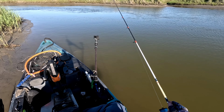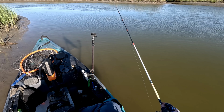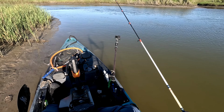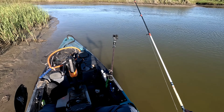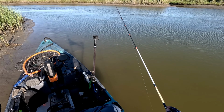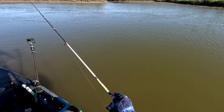So as you know, I'm a lure fisherman. I typically use lures, very rare that I use bait. But I will keep a jar of Gulp, and on tough days, I'm going to pull out that Gulp.